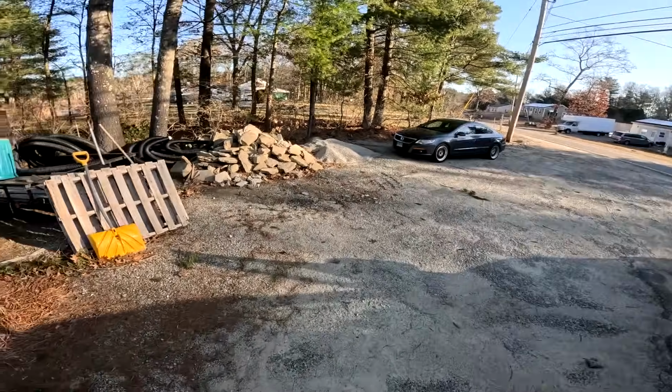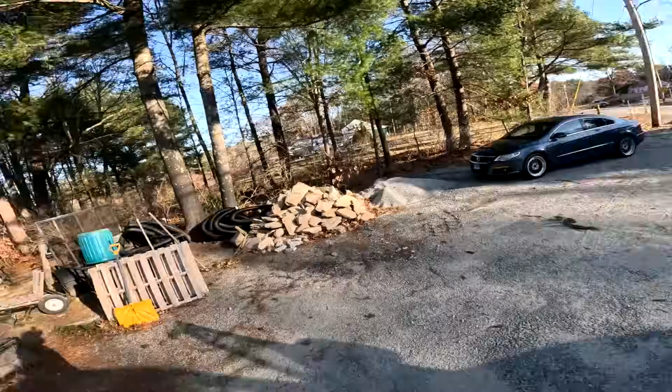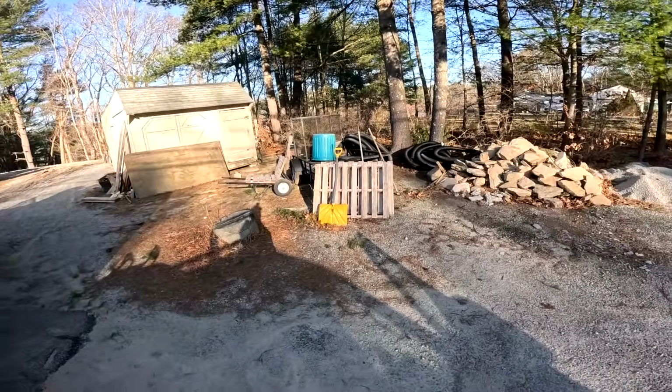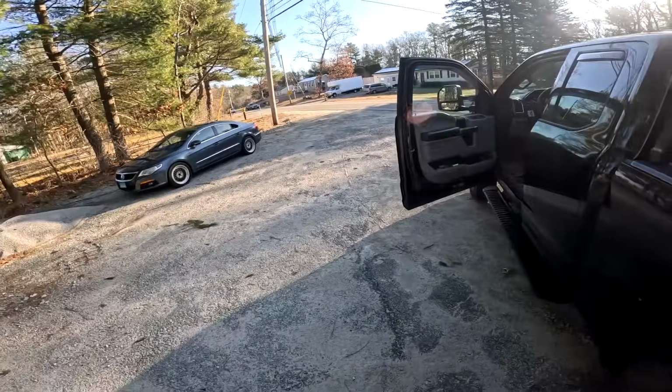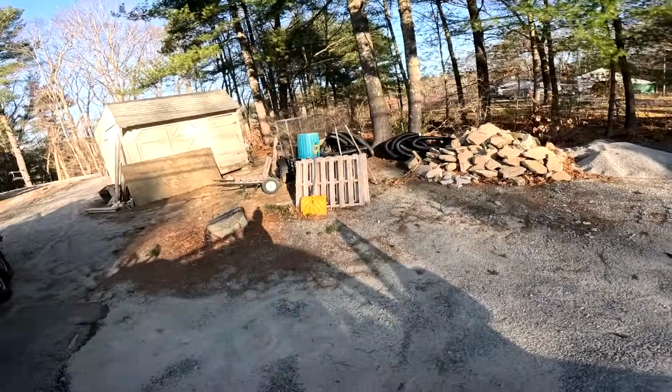We're not gonna probably be doing a ton on this job today. We're getting this machine there. We got to get a mini excavator and we're just going to stage the job up, lay it out a little bit, start digging, just kind of figure things out.